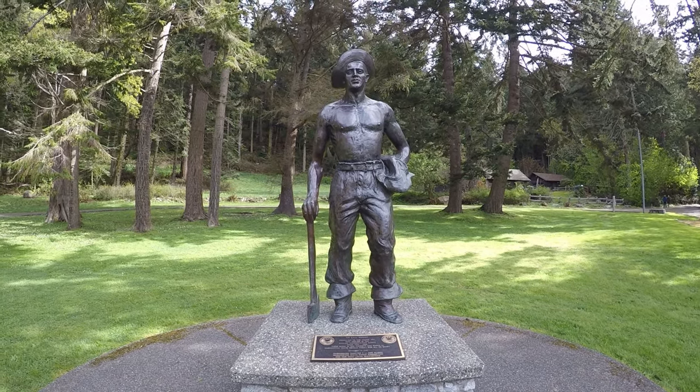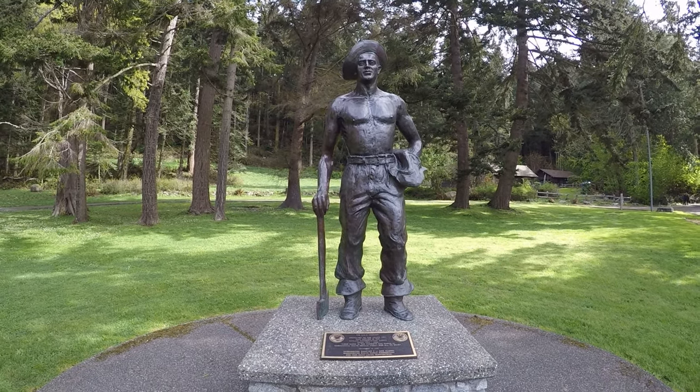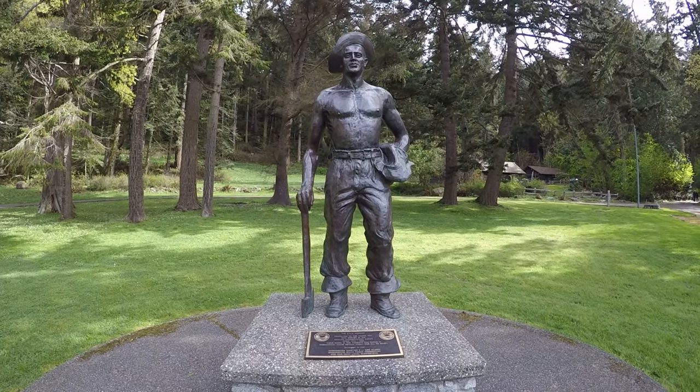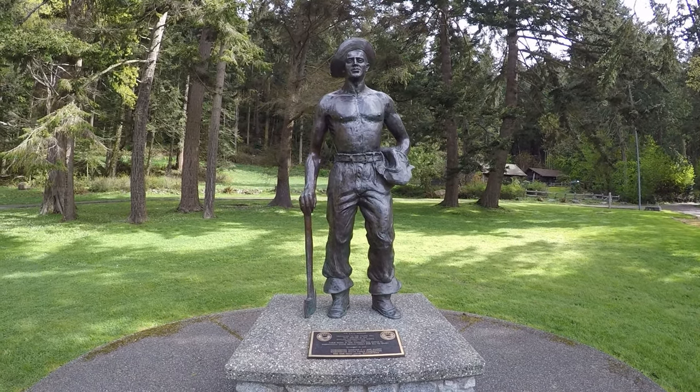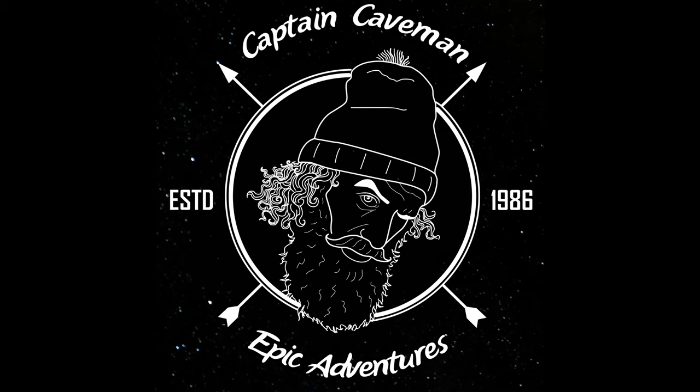This statue here is dedicated to the civilian conservation workers and all the work they did for the Washington State Parks, which is now still here for everyone to enjoy. These guys were only getting paid $1 per day.